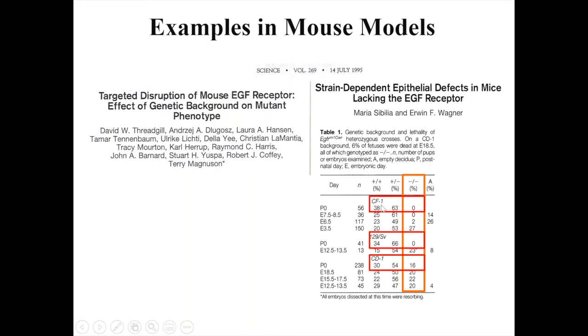So basically here what we have is the same knockout allele of the Egf receptor. This is a complete knockout, a loss of function knockout. But when you have a CF1 outbred background, you don't have any survival after birth. So the same with 129, but it's very different if we have CD1. Basically, what they were showing was, again, how only the background is changing the phenotype. The knockout is exactly the same. The background is different. It's a different inbred or outbred, in this case, background.